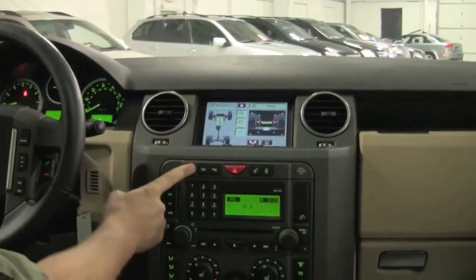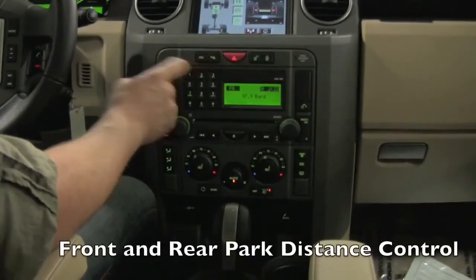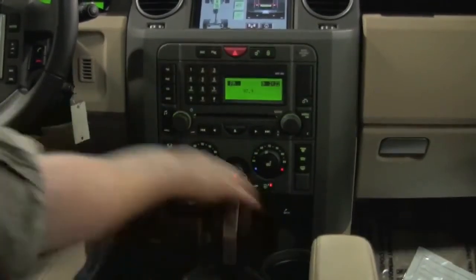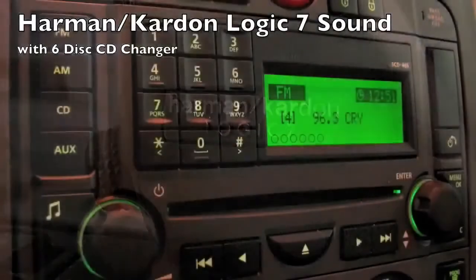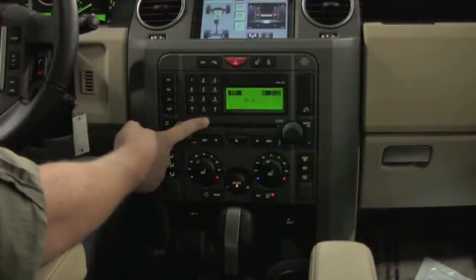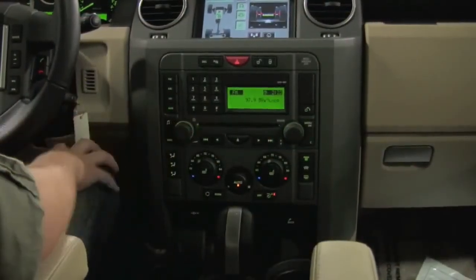Below that, DSC, Dynamic Stability Control. This is the override for your park distance control. So anytime you pop in reverse, it's going to pop right on. See right there. Below that, Harman Kardon Logic 7 sound system. This does have satellite radio, but you have a 6-disc in-dash changer right here. This is a phenomenal stereo, 550 watts, and the greenhouse in this really makes it sound awesome.